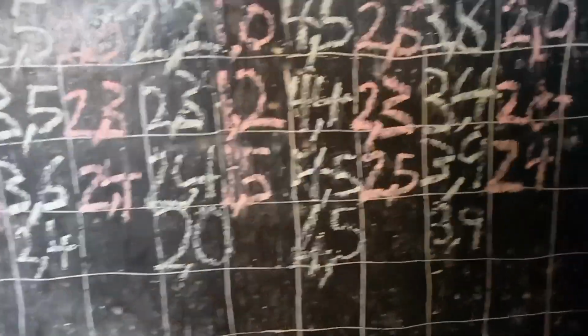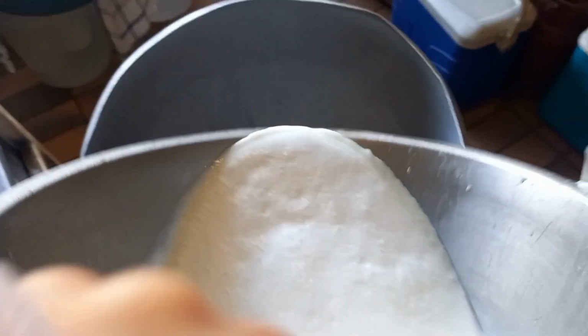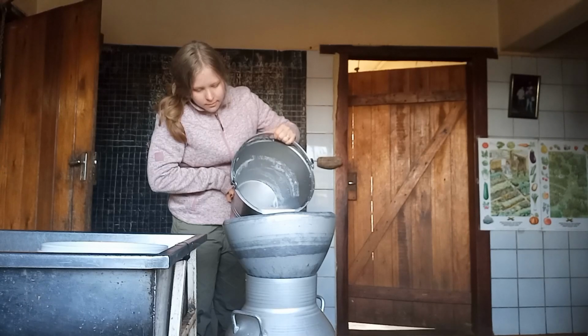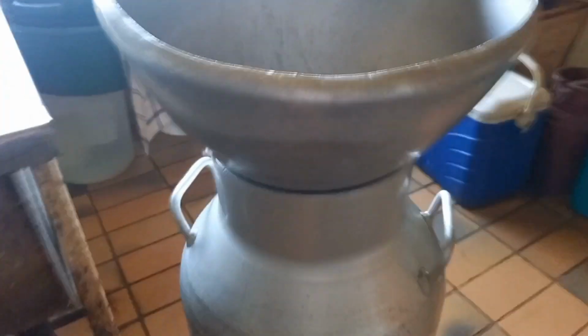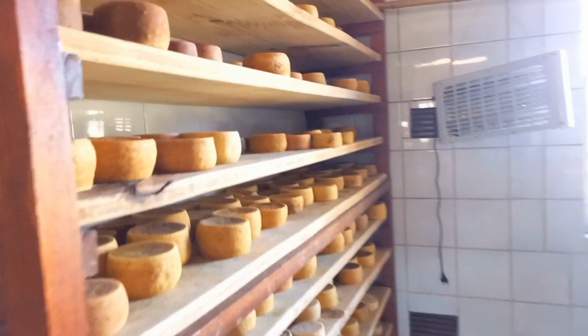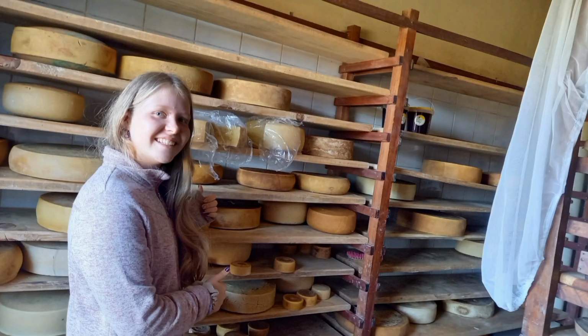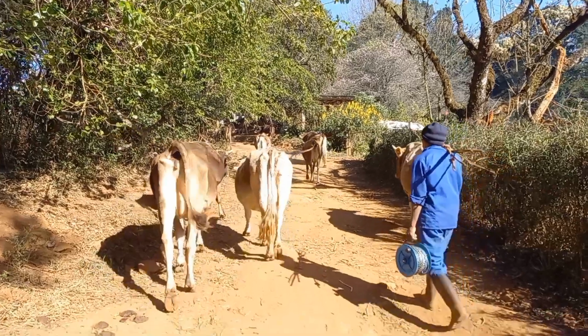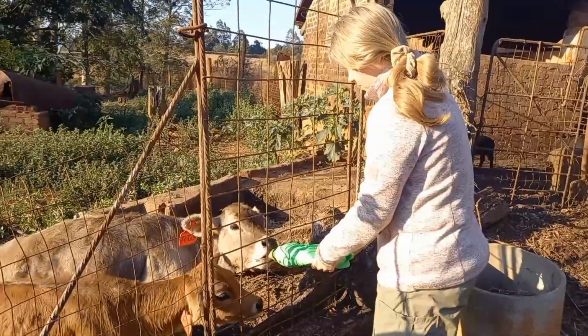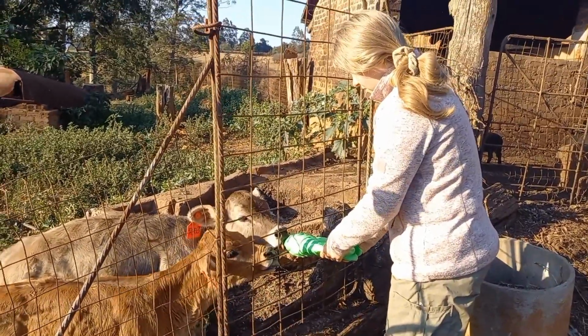Then we would weigh the milk, write it on the board and put it in this huge bucket to make cheese out of it. At this huge iron kiln over the little fire they made this huge stack of cheese. Normally I don't really like cheese so much, but these were absolutely amazing. I think I had never eaten so much cheese in my life than at this farm. We walked the cows down to their grazing areas and fed the calves with their milk.